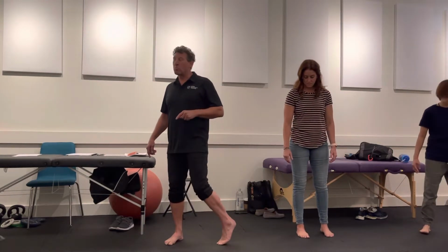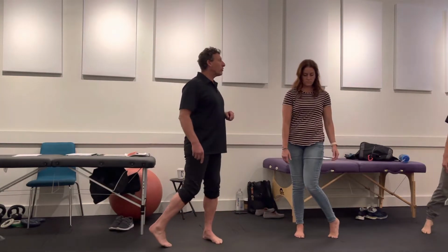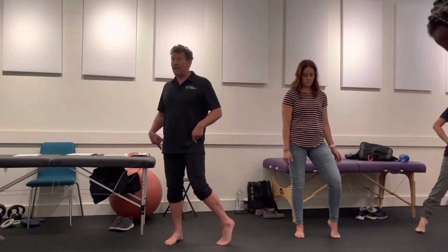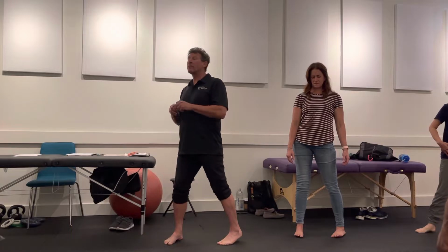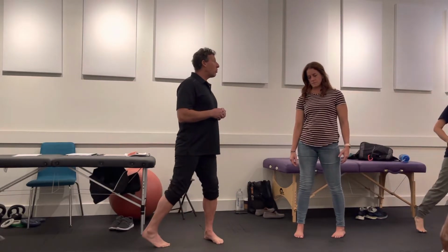Why is this such an important movement? Let's think about the external hip rotators. What are the external hip rotators doing in internal rotation as we're moving into supination? They have to eccentrically lengthen to support the structure.